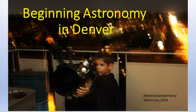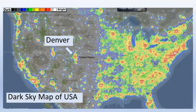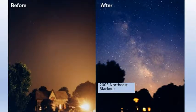I moved to Denver from the East Coast and realized I could take up astronomy again because the light pollution levels were much lower here, especially if you drive an hour out of Denver. In the East, you could hardly see anything in the sky unless there was a blackout. We could see the moon and the planets, but forget about the Milky Way.